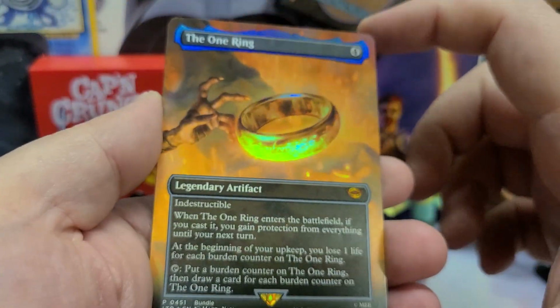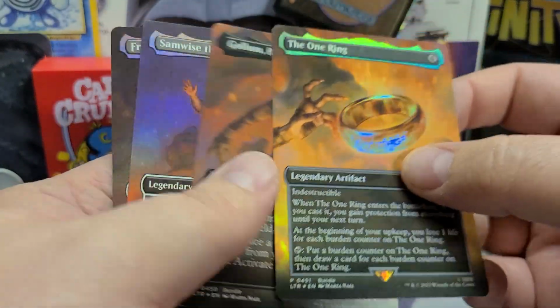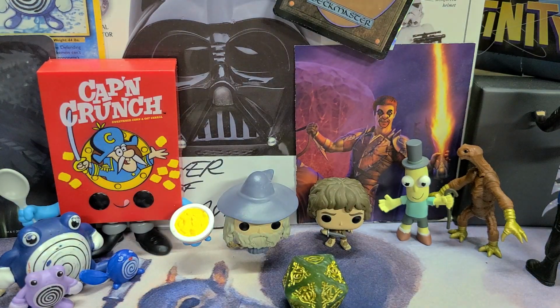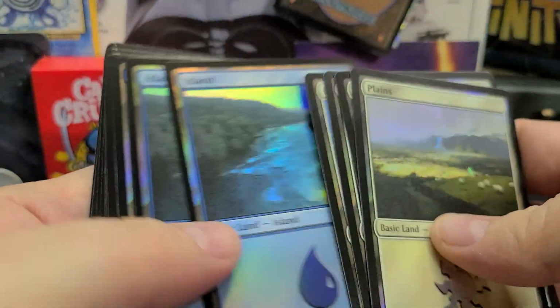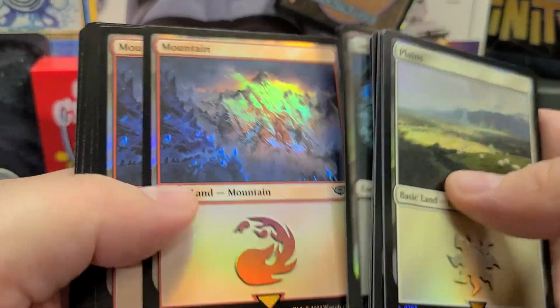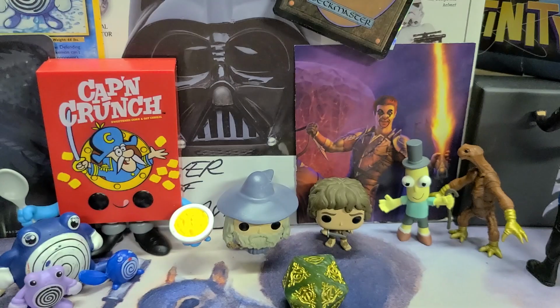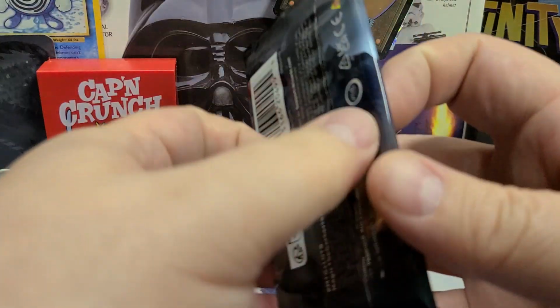So, I did it. I got the One Ring. Not the one everyone else wants, but you know what? I'm happy with this. There's a way to frame these together, maybe. I don't know. These might just end up in my binder as is. But let's put my stuff over here. Foil basics too, right? These are pretty nice. These might end up going into some decks coming up. Not much to say on that. I'm still jazzed about having the One Ring finally. Pulling this and then an extra pack to top it all off.